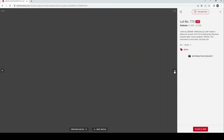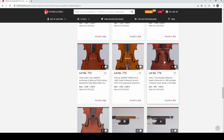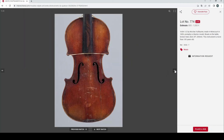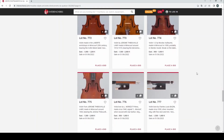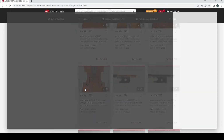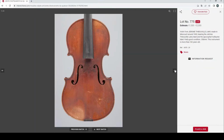Violin by a JTL. Half-size violin by Nicolas Viaume. Stentor type, I think. Violin by JTL. See, oh, nearly getting there.